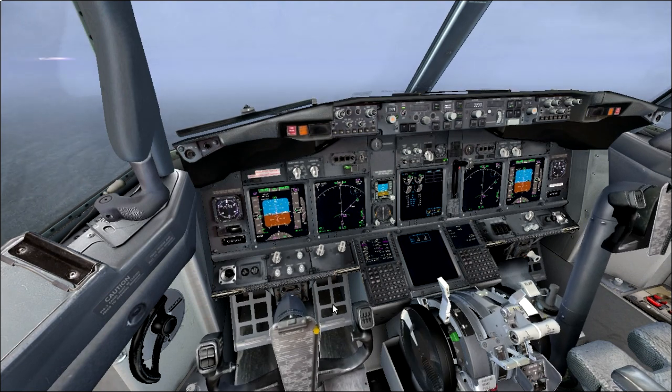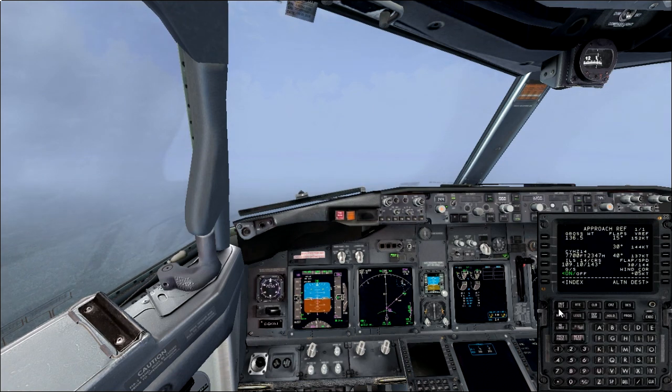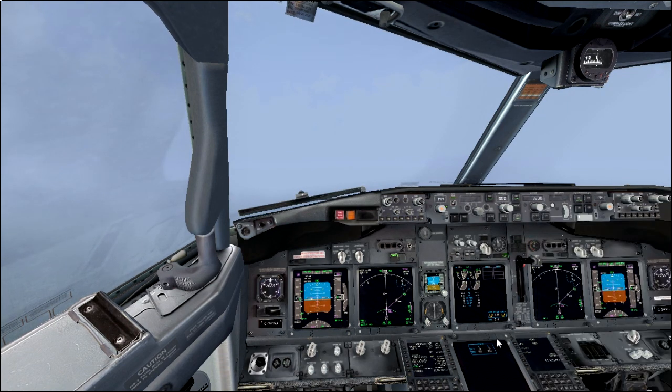So let's set flaps 2. And let's press our approach button. So our approach is engaged. We will be landing at 149 knots because of our reference speed plus 5 knots for the wind. As soon as we capture the localizer, we will set flaps 5.